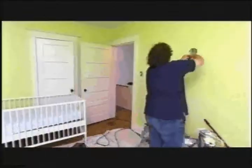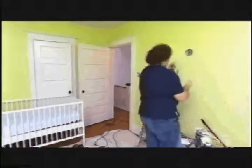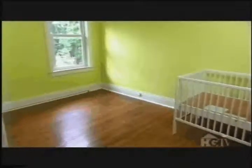I'm having the electrician remove the light because I've decided to place a mirror on this wall. We'll add a lamp once we've got our shelf in. And though I do love the hardwood floors, we're getting ready to lay down carpet tiles to make the room cozier and quieter.